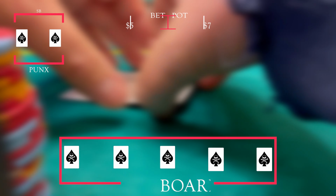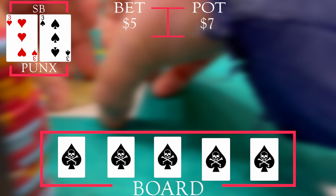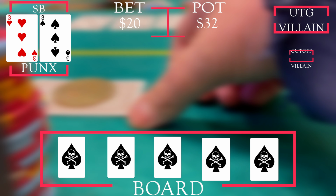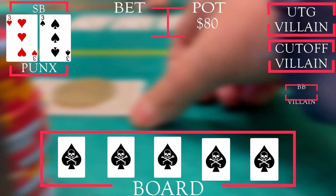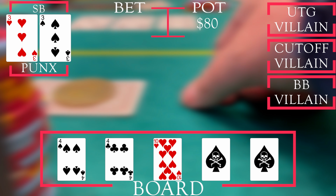A short time later, we are in the small blind, and we look down at pocket threes. Under the gun limps, and then the cutoff makes it $20 to go. The big blind, under the gun, and I all call. With $80 in the pot, we see a flop of 4-4-10. Small blind, myself, and the under the gun player all check.